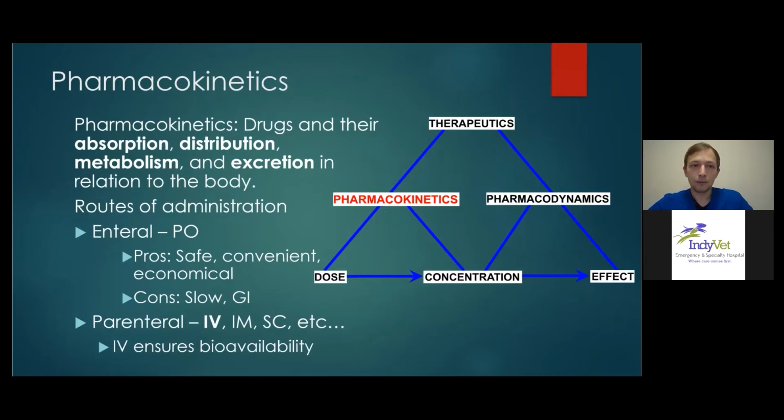The first step of pharmacokinetics is absorption. There are different routes that we can administer medications. We have enteral, which is basically we're giving it through the mouth, and generally that's going to be absorbed through the gastrointestinal tract. We commonly use that because it's easy. It's generally safer because we're not needing as aseptic technique as some of the other methods. There are some downsides to it in that it tends to be a little bit slower, and also it requires the absorption through the GI tract, which can have different effects, whether it's first pass through the liver.